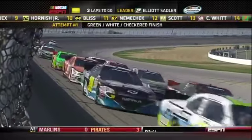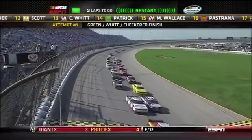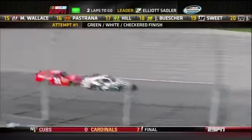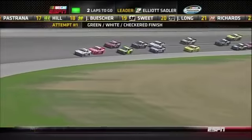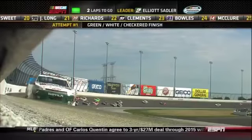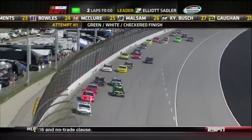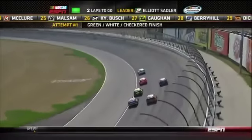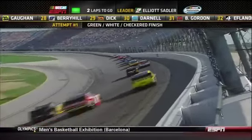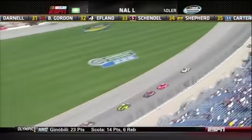Who wins it? Green-white-checker, attempt number one. Green, green, green. Pushing Sadler clear of Stenhouse. Kenny Wallace inside Stenhouse. Stenhouse going to give it a charge on the high side. Had a wiggle there. One more good lap here, brother. White flag, the last lap has begun.